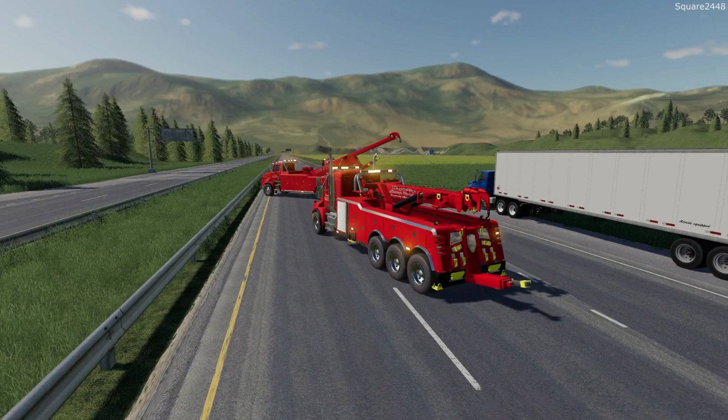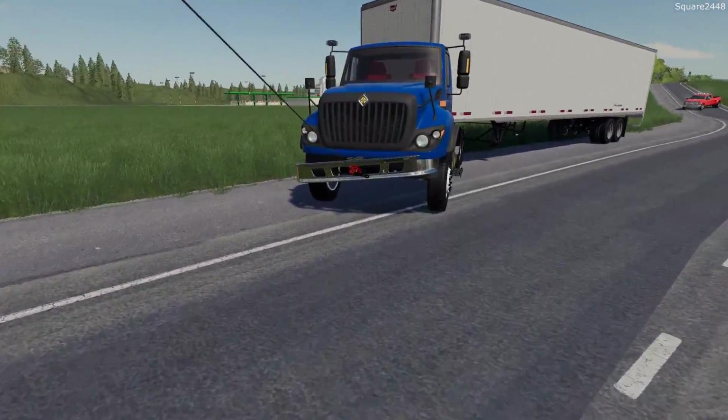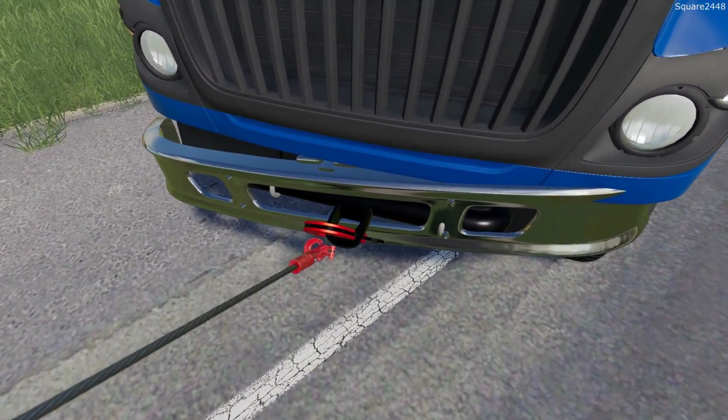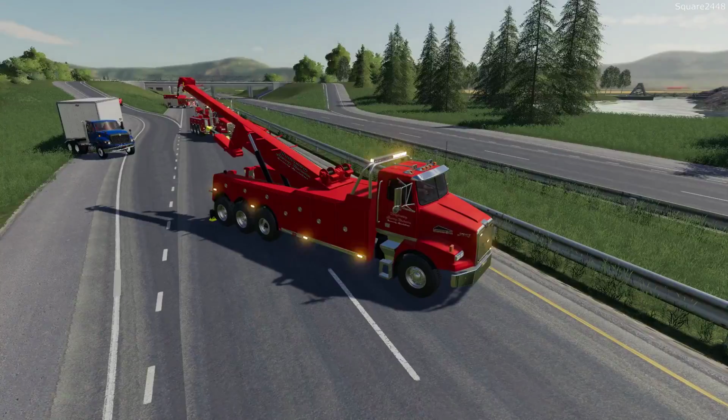With the tow bar folded out here, just ready to go for us, and that way we could just hop in it and get it. And let's deactivate the 50-ton. Let's take the winch line off the semi. There we go. We'll get this truck ready to go.